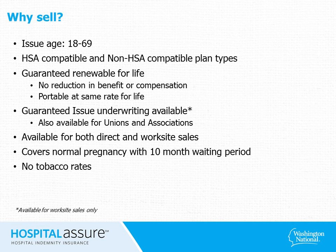Rates are the same for the base plan. So again, for those that sell in the direct market, it's a great marketing tool in the fact that there's a lot of carriers out there that'll sell a product like this. You're going to pay a much higher rate for a direct sale than you would through your employer group. So again, those that sell in the direct market specifically, that's a great selling tool.